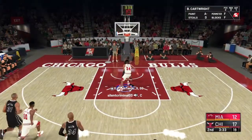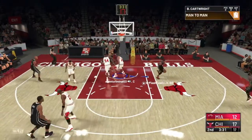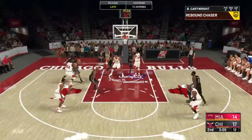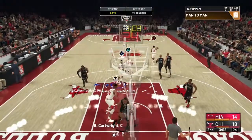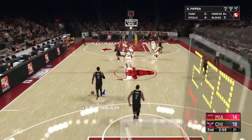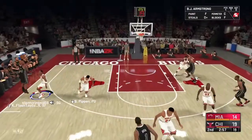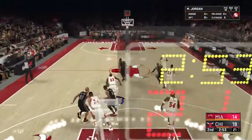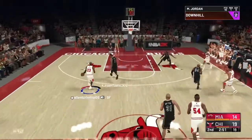Here's Wade. Yep, it counts. Here's Cartwright. Cartwright got four this quarter. Back in the day, someone would have blocked him out. You want your big playing big. Rips it down and tight.